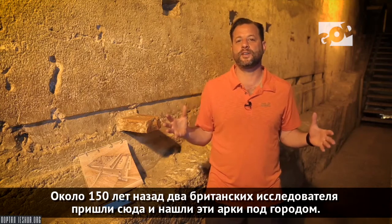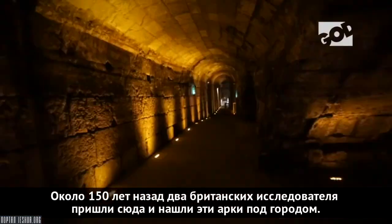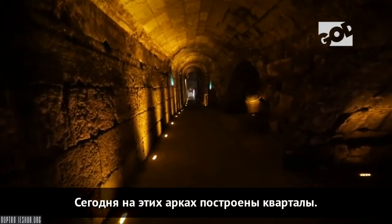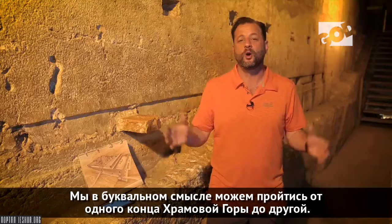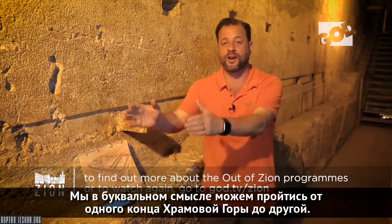About 150 years ago, two British explorers came here and discovered these arches underneath the city. Now, on these arches were built neighborhoods. They were able to come underneath here, and now we have what's called the Western Wall Tunnel. We can literally go from one end of the Temple Mount to the other end.